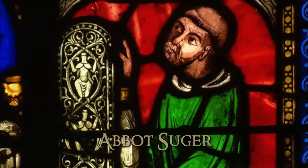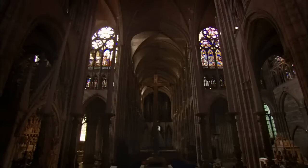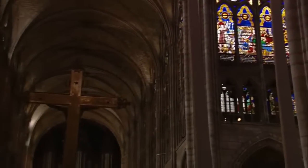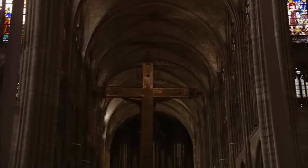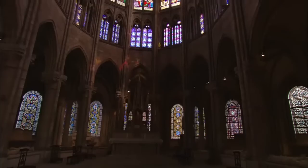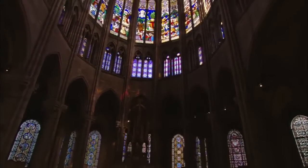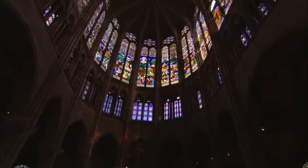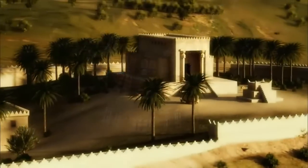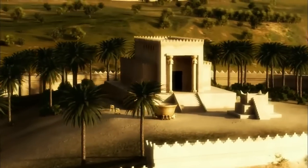Abbot Suger, the visionary behind Saint-Denis, calls his architecture modern. Critics scoff and name it after barbarians known as the Goths. The name sticks: Gothic. But to Suger, his church recalls the glory of what the Bible calls God's house on earth, the Temple of Solomon. Abbot Suger associates Saint-Denis with biblical prototypes, especially the Temple of Solomon.